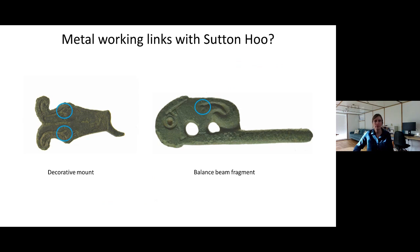Here you can see a mount fragment and a balance beam fragment from Rendlesham, which again have this Y-shaped groove on the bird's beaks. Other finds with the detail have been found in Eastern England, including on some objects such as the Great Cross in the Staffordshire hoard. This may be an interesting coincidence, or it may support the case for this Y-shaped groove being a signature of an East Anglian metalworking workshop, or perhaps a trait of an individual craftsman.